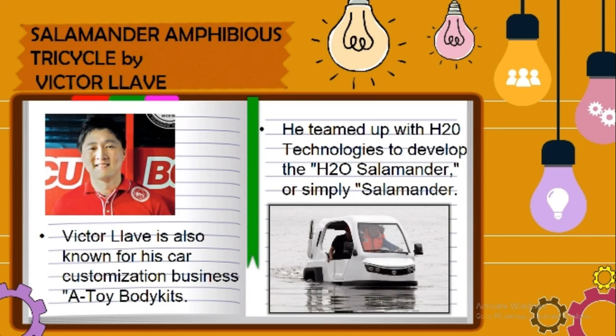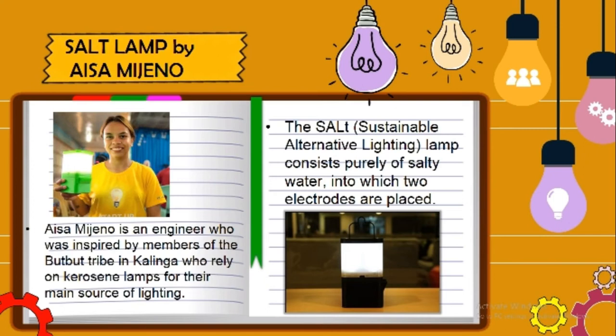Another is the SALt lamp of Aisa Mijeno. Aisa Mijeno is an engineer who was inspired by members of the Butbut tribe in Kalinga who rely on kerosene lamps for their main source of lighting. The SALt, or Sustainable Alternative Lighting lamp, consists purely of salty water, into which 2 electrodes are placed. This lamp can generate enough power to charge smartphones via the USB port on the side of the device.